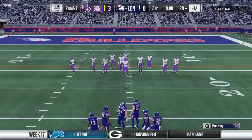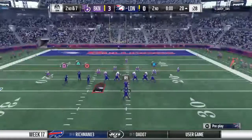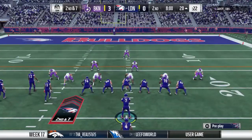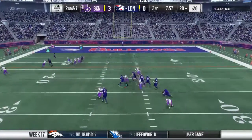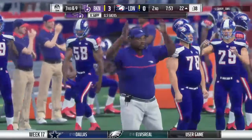Red zone opportunity. Set, Detroit, Detroit. Back 99 Philly, here we go. Now a shotgun snap as they'll look to throw. And he's going to go down. He's sacked back at the 24.